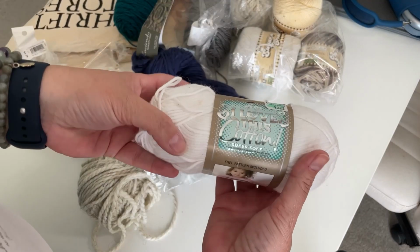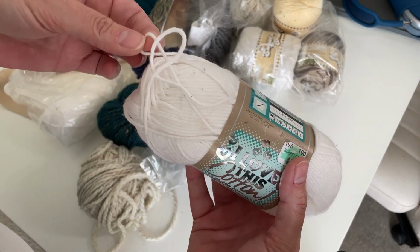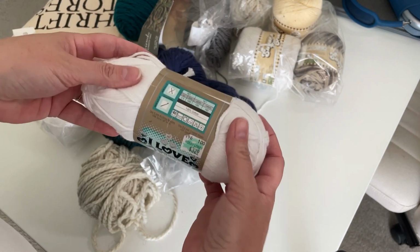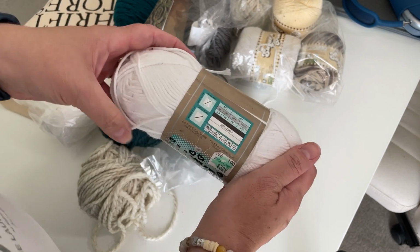Ooh, I love this cotton. This is actually quite nice. I'll add this to my little cotton stash. It's much softer than the Sugar and Cream, and it is super soft.